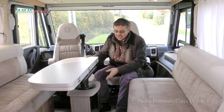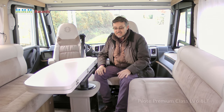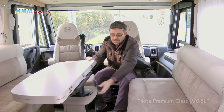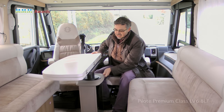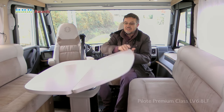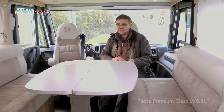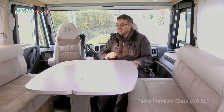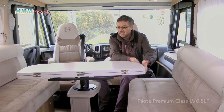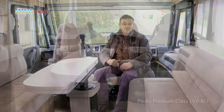And then when it comes to dinner time, well, the classic European fixed table is here, but it's not in the way. Why is it not in the way? Because it slides forward, it slides back, it folds in half as here, or it unfolds like that. Plenty of room now for those guests that are expecting a nice French dinner. And the final thing is that it twists. So wherever you want your table, it will go.